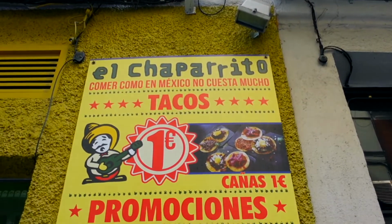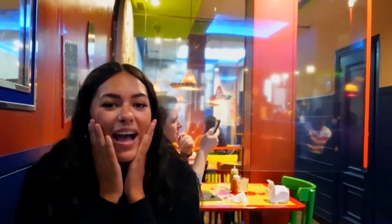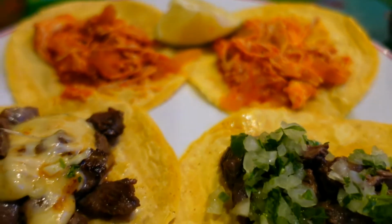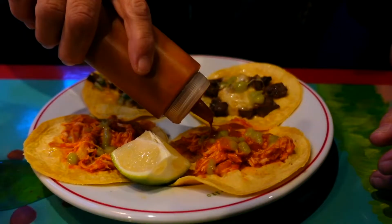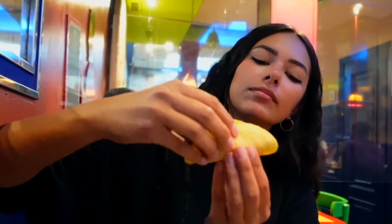So this is a little Mexican place called El Chaparrito, and they have tacos for €1 a piece. You can literally get 6 tacos and 2 beers for 10 euros. So you know a place is legit Mexican if the tacos are super tiny and on corn tortillas. So we both just got 4 tacos for 4 euros. Maya got a sangria for only $2.50, and I got a pint of beer for $3. Oh my god. Wow. So good.